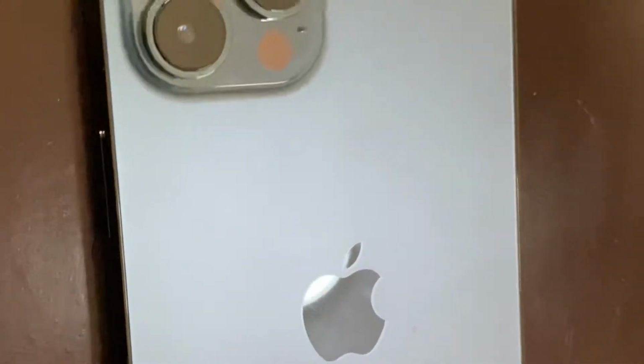Also, with all of the other 12 series phones, we got a transition away from the round design that we had from the iPhone 6 to the iPhone 11. We switched back to the iPhone 4 design, where we had the squared off design. Also, with all the iPhone 12s, we got the A14 Bionic chip, which is very fast and powerful and even overkill for an iPhone.